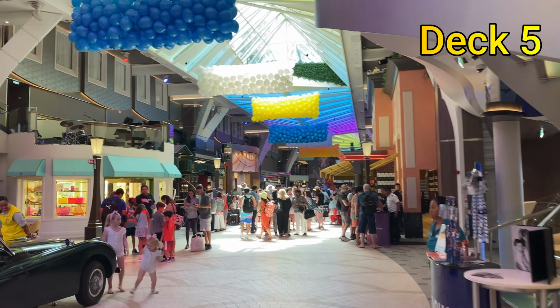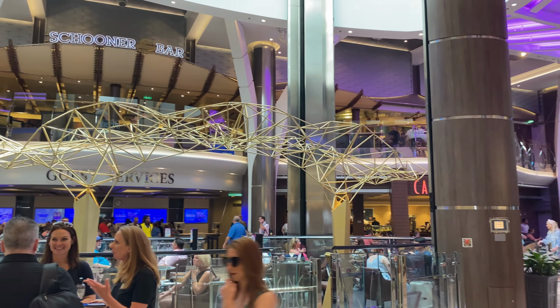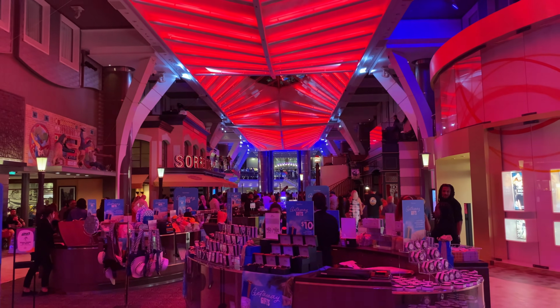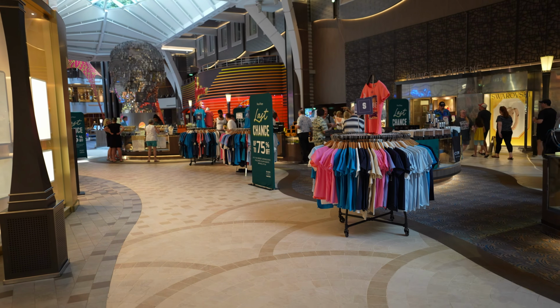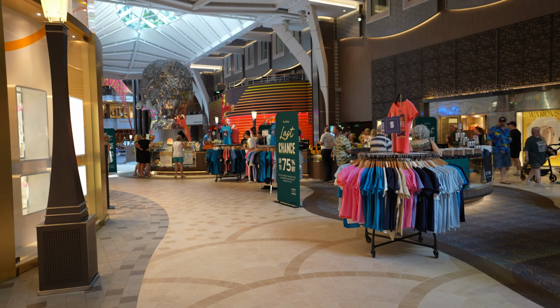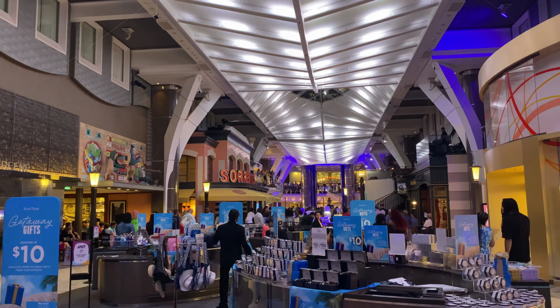Okay, so Deck 5 is like the deck of all decks. This is the main promenade area and where you'll enter when you get on the ship. This area has it all: shopping, bars, food, guest services, clubs. This is the place to be in the evening as well.